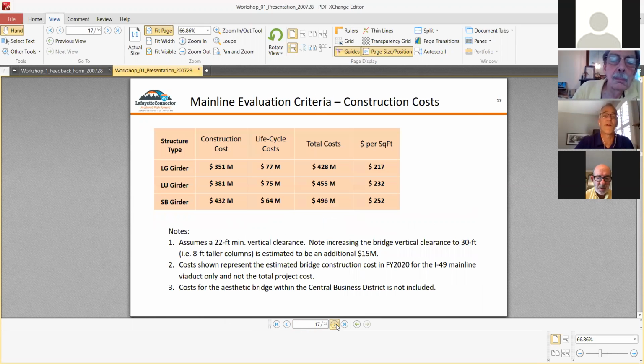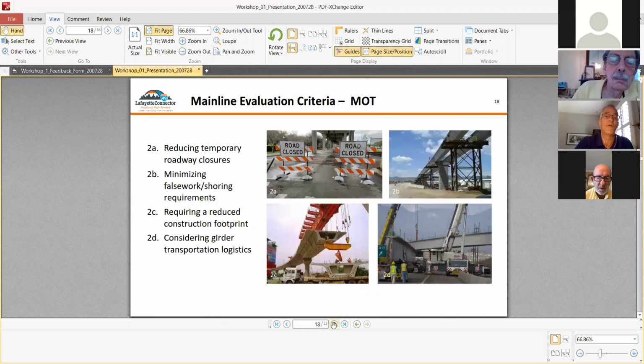So when we talk about maintenance of traffic, this is important, right? It's important that we think about it because the users, the people driving on or underneath or through, are going to be impacted in some way. Now, it could be temporary impacts, like we identify when they have temporary road closures, but it could be impacts during construction where some bridges require all these shoring towers and beams and so forth. And that's kind of a pain, right?